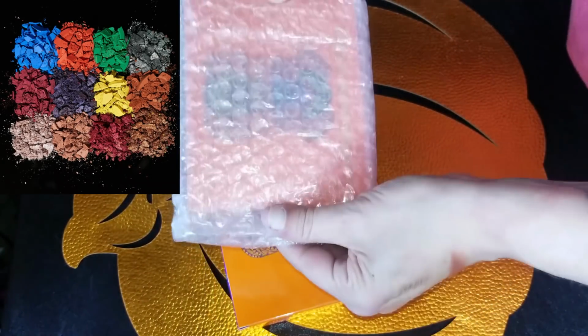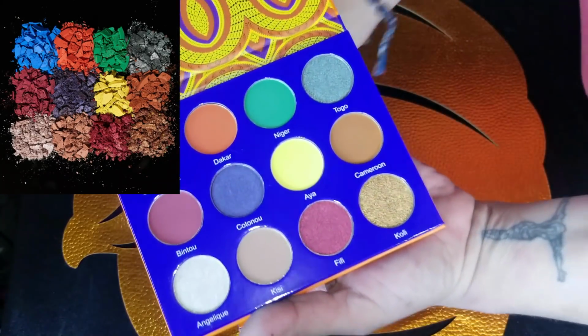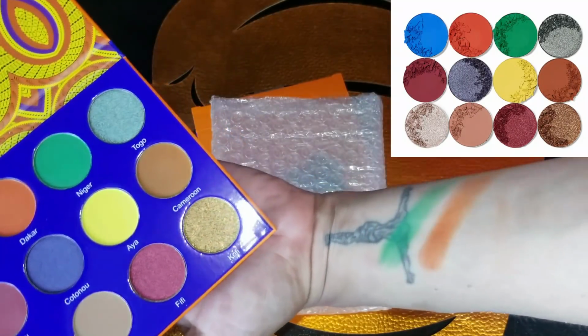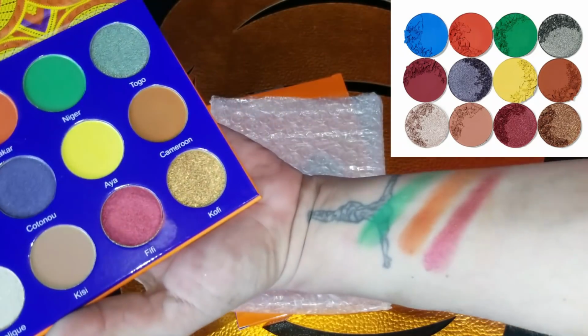They're great for fall. And then I grabbed the Afrique palette from Juvia's Place, from the Ulta website. I have to have every Juvia's Place eyeshadow palette they come out with. I love them. I think they're the most pigmented. You can't go wrong with a Juvia's palette. It's affordable. You get what you pay for, and then some. Her shimmers are absolutely stunning.